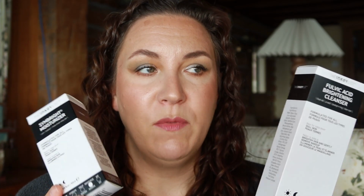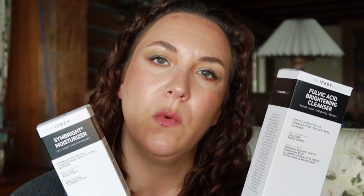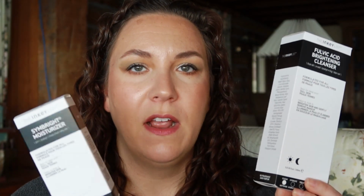So I am so excited to try these. I have been using my Milk Makeup Vegan cleanser, which is sort of a creamier cleanser, and I don't feel like it does anything in terms of brightening my skin. I'm finding now that the weather is getting a bit warmer, it's not as effective as it was in the winter for me because it is a bit more moisturizing. So I'm excited to try these out to see if I can brighten my skin up a little more.